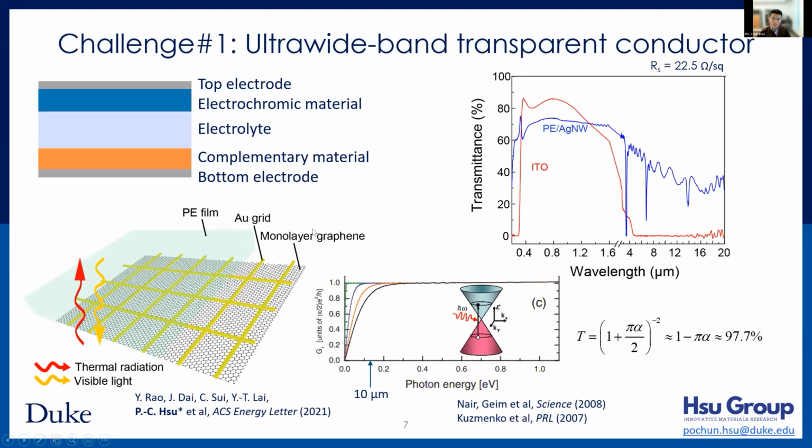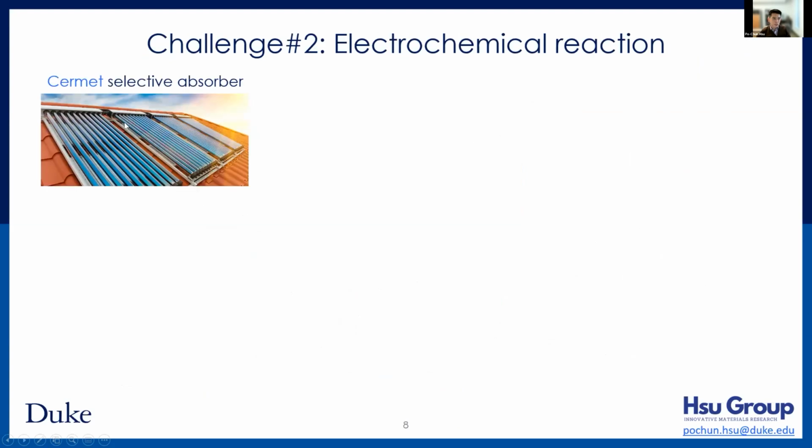And in order to provide long distance conductance, we also add some metal grid, and the PE film as a transparent support for both visible and mid-infrared region. So in the end, you can see that this is transparent in the visible light regime, and also in the mid-infrared light regime. And the peak you see is from the polyethylene absorption. So that was the first challenge we needed to solve.